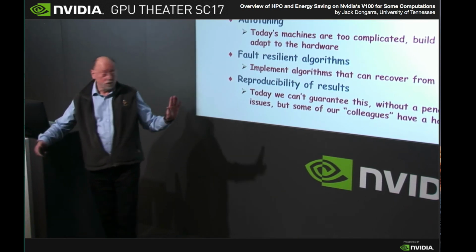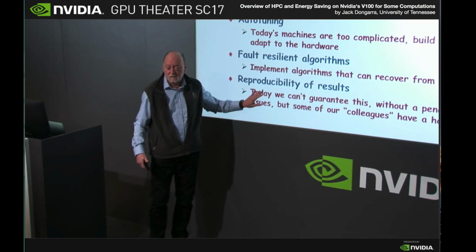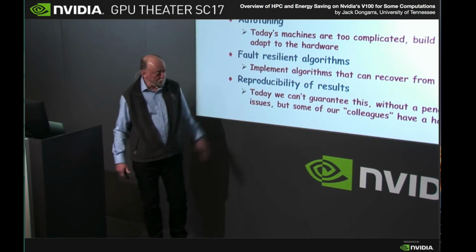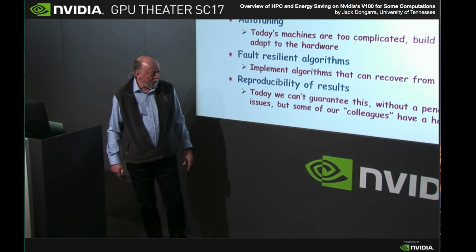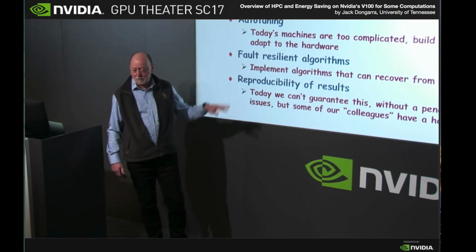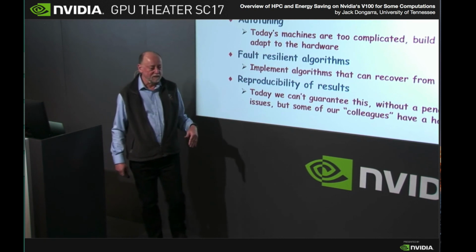So that's an issue. I can guarantee this, but it may cost. It may cost time in terms of guaranteeing that I do things in a certain way, the order in which the operations are done. And again, some people demand this, and that's something that we have to deal with, I think, ultimately. So that's my list of interesting problems to deal with as we move forward to exascale computing.